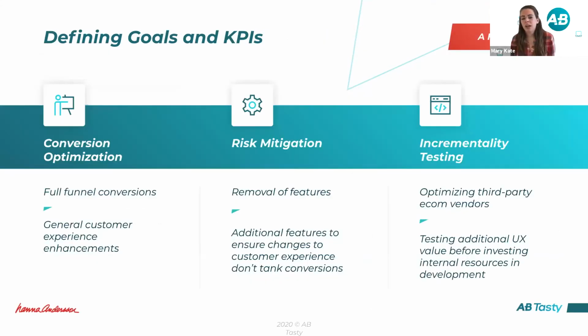Cool. So great little mini case study. So let's take another little half step back and talk about your goals and KPIs. So all of this experimentation, you're driving towards something, and you're using this for particular purposes. So let's talk about what those are and how you consider defining success, and what you're looking to achieve by managing an experimentation program and using a tool like AB Tasty.